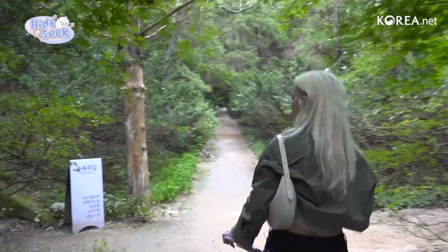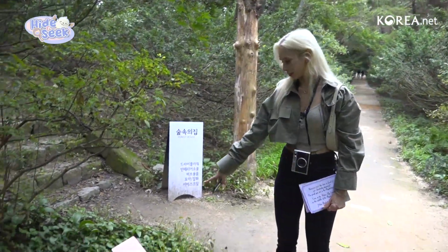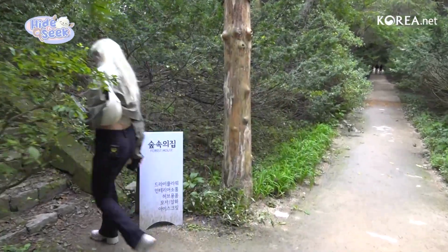Oh, Forest House. What is that? See, this is confusing. This is like the mixed signals that I get from men sometimes. It says this way, but we know we have to go this way. So let's go this way. Let's just try it.